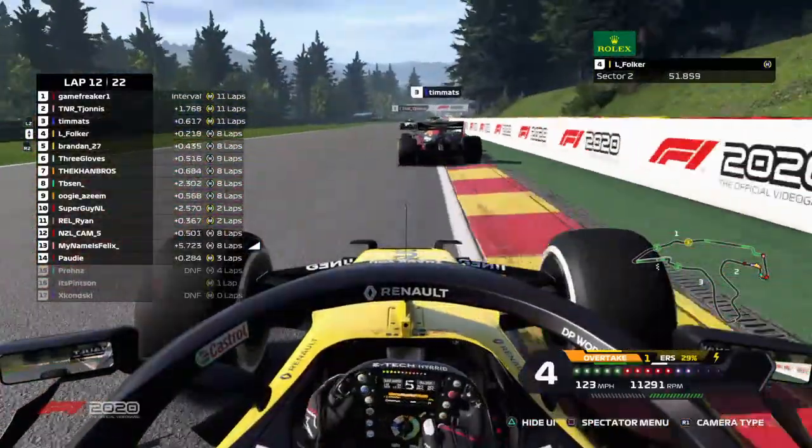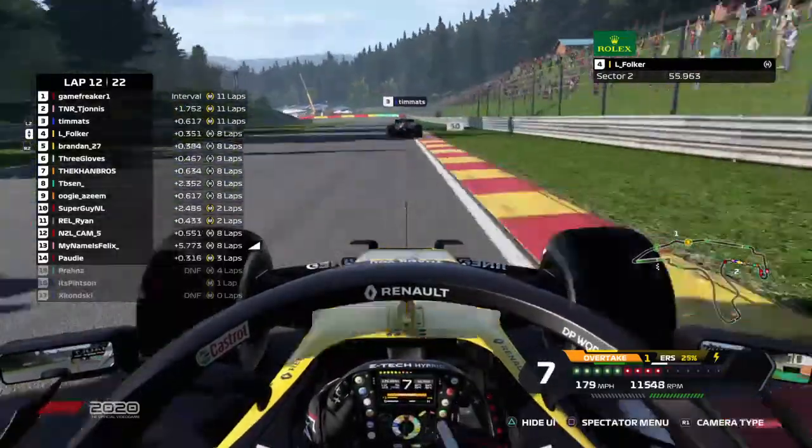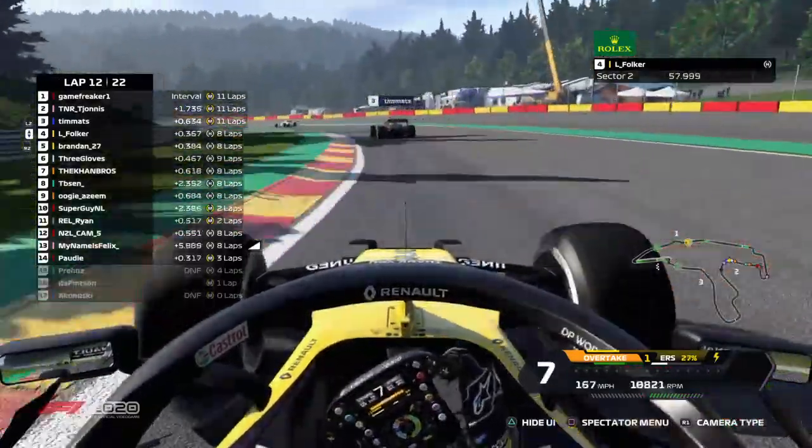Volker's right on the back of Timas right now. We'll just have to gloss over that, poor Felix. That is not what we wanted. He's a very good driver. Shame to see him go like this.